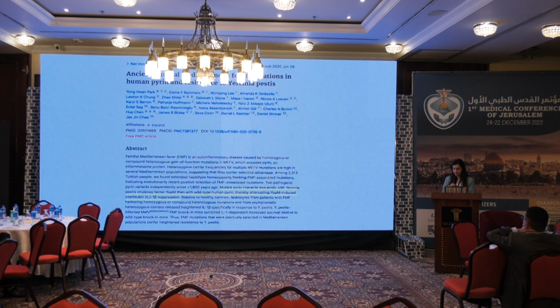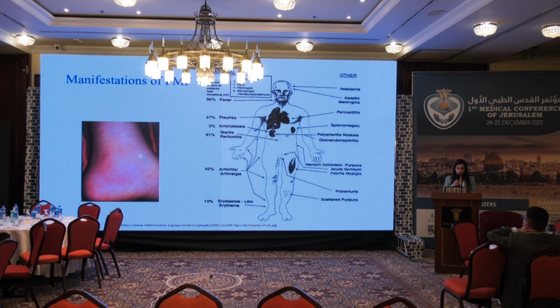Now coming to the manifestations of FMF. Usually patients can present only with recurrent attacks of fever in the childhood period, or let's say the infantile period, and then they might be prone to develop serositis, whether it is pleurisy or peritonitis with localized or generalized abdominal pain. Arthritis is usually transient, but in 5 to 10% of cases patients might have protracted arthritis. They also can develop erysipelas.